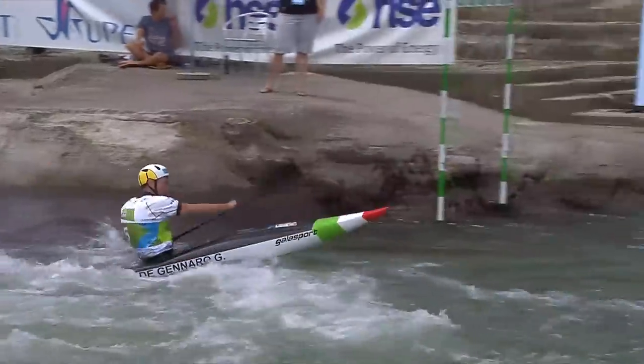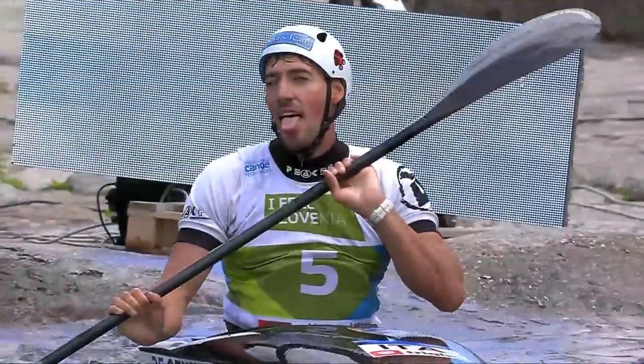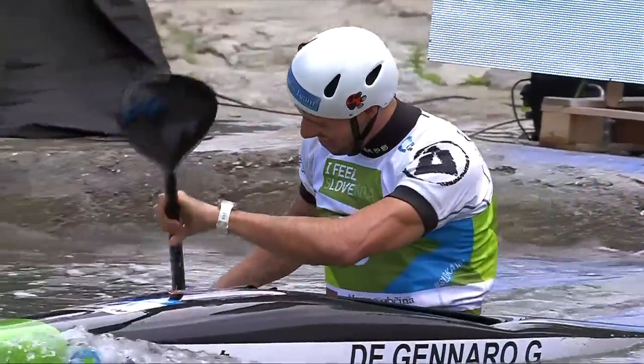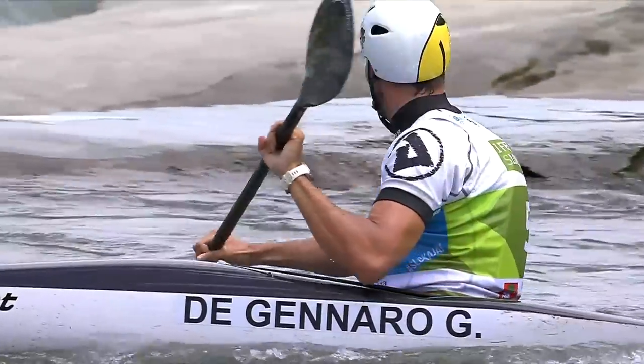So tough to tell from this angle, but obviously the judges have looked at it from a few and decided that he's not quite managed to get his whole head through there. Either that or no boat. That could be the option there for the judges, because you've got to have at least part of your boat in at the same time as your head negotiates the gate. And, well, disappointment there for Giovanni De Gennaro.